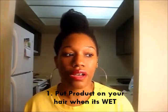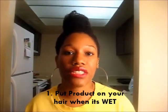I feel like a lot of times when we've gone from perm to natural, we've had a perm for so long that a lot of the things we do, we do out of habit. So we have to break those habits. When we had a perm, remember getting my hair washed and conditioned, sitting underneath the dryer, and then my hairstylist putting product on my hair after it's dry. It's different when you have natural hair.